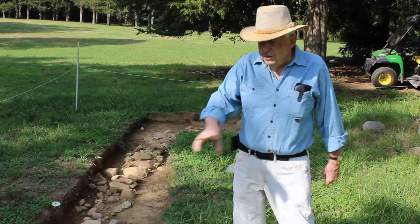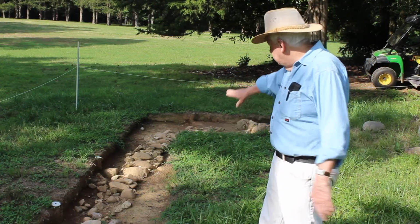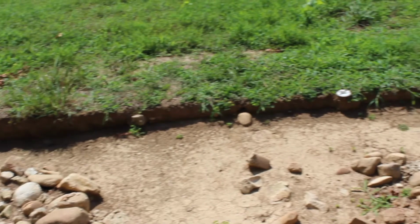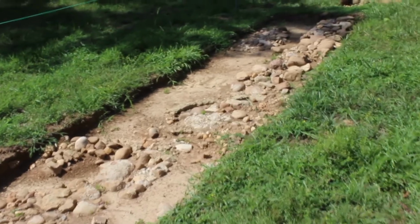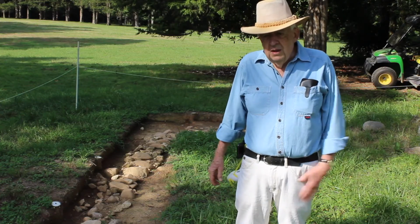But instead, this is what we found here. A whole line of stones all lined up. And they're not only stones lined up, but there's mortar holding those stones together. Now, what is this? We haven't figured it out yet. But this is something that ran along the whole length of that one side of the barn.